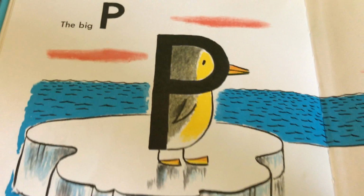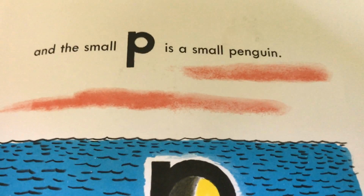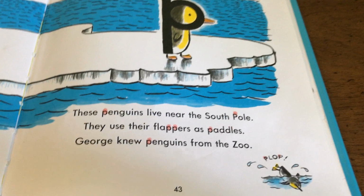The big P is a big penguin. And the small P is a small penguin. These penguins live near the South Pole. They use their flappers as paddles. George knew penguins from the zoo. Plop.